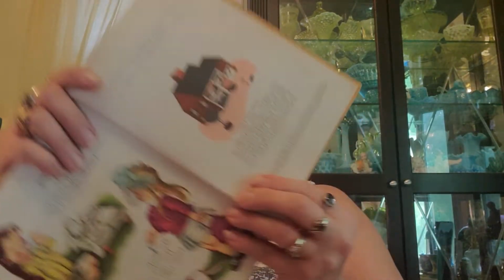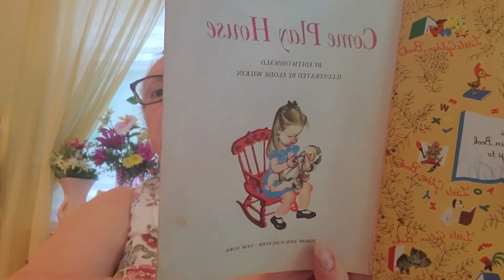But this book is copyright, if you can see it, 1948. It's to die for. It is just the cutest, sassiest little storybook I've seen in a long time. And it belonged to a little girl named Kay, apparently, and she signed her name up there. Kay and Sandra. Says this little golden book belonged to Kay up at the top, but then it says Sandra down below in their handwriting. Here she is as we go into the story, and she's rocking her baby doll. The author is Edith Oswald, and the illustrated by Eloise Wilkin. It's a Simon & Schuster Company book out of New York, and of course it's a little golden book.